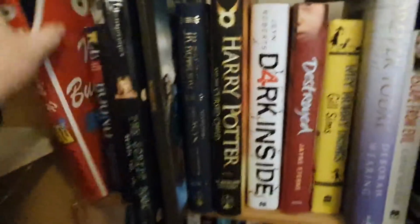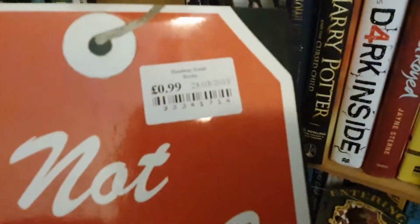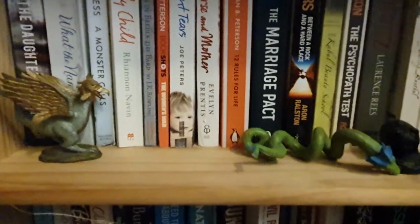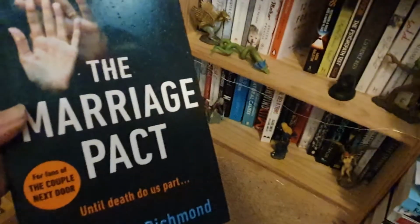Not buying it a year without shopping. Will I ever read that? Another thrifted book, 99p. I'll probably not read it. Get rid. Yep, James Patterson can go because I'm not keen on his writing. It's just not for me. The Marriage Pact. That's never going to get read. Not into domestic thrillers, really.